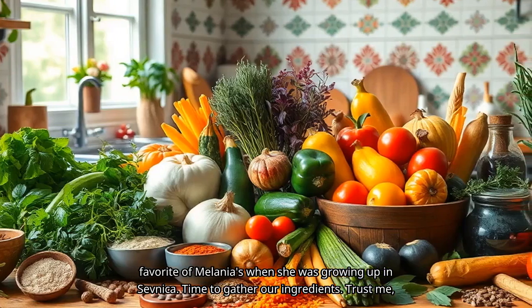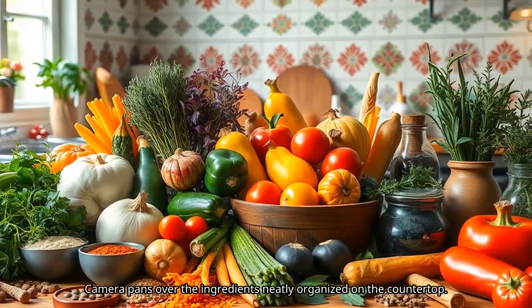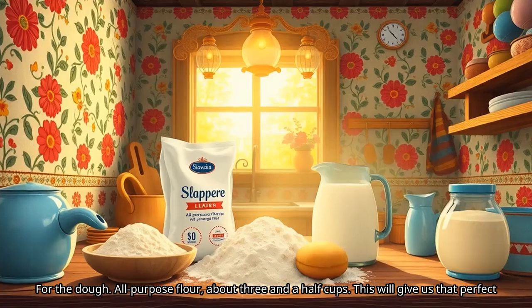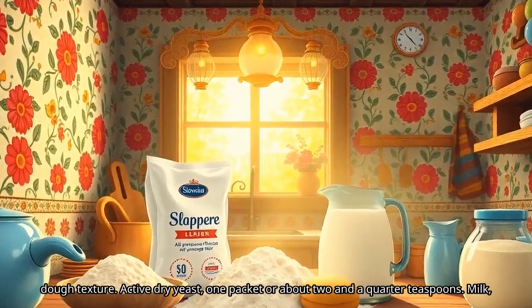Time to gather our ingredients. Trust me, having everything laid out beforehand makes the process so much smoother. Camera pans over the ingredients neatly organized on the countertop. For the dough, all-purpose flour, about 3½ cups. This will give us that perfect dough texture.